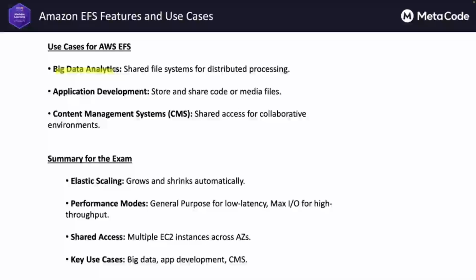In distributed processing environments like Apache Spark or Hadoop, multiple instances need to access the same datasets simultaneously. So EFS provides a shared file system that scales as your data grows, making it ideal for collaborative big data workloads. And next we have application development. For teams working on shared projects, such as storing and managing code or media files, EFS serves as a central repository accessible by all team members. Whether it's code repositories or large datasets used for testing, EFS provides seamless access.